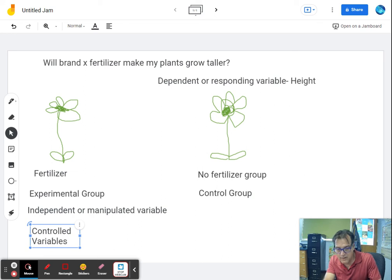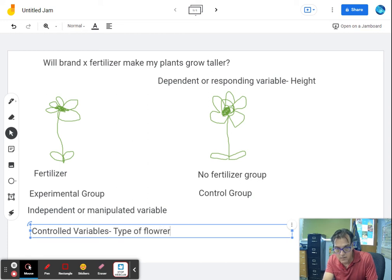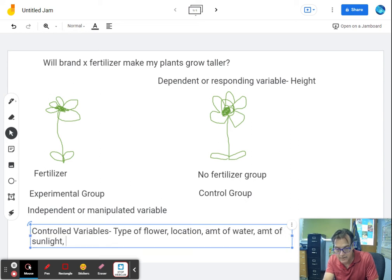So please tell each other what the controlled variables are. Go ahead. Talk about them. Where you keep them? Oh, the type of flower. If it's day or night. Keep talking about them, call them out, whatever you want. The type of flower. Time of day. Type of flower, location, amount of water, amount of sunlight, not the amount of fertilizer, because that's my manipulated variable, right? I'm giving this group fertilizer, this group no fertilizer. The type of container. Okay, I think that's good.